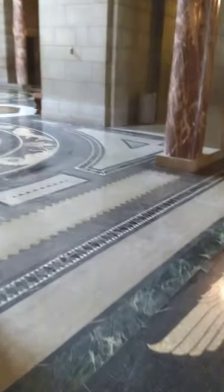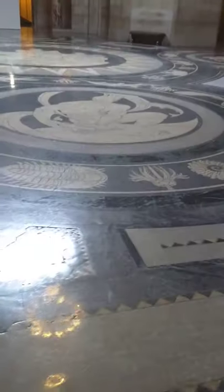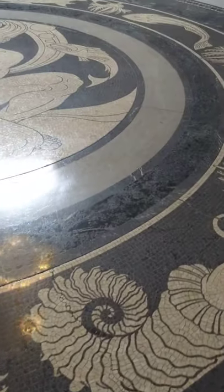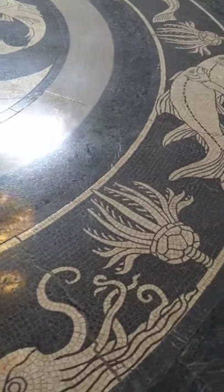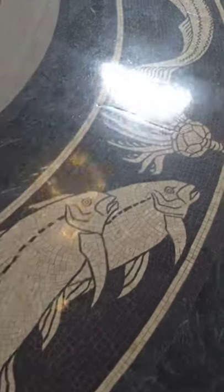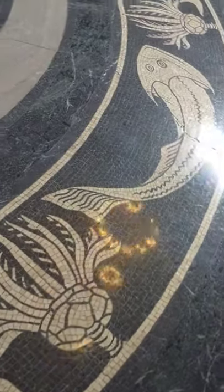Now let's head to that famous rotunda. This is where you see important announcements made or celebrations. If you ever come down during the holiday season, this is where the Christmas tree is kept. The mosaic tiles on the floor represent prehistoric creatures, from before people ever were on the earth. One of my favorite parts of our Nebraska State Capitol.